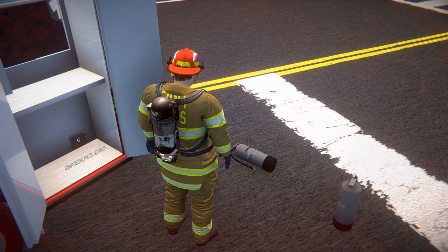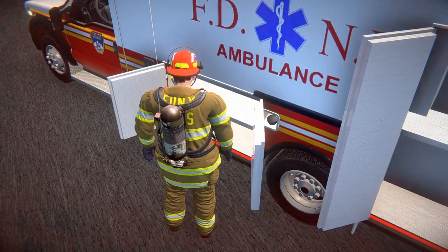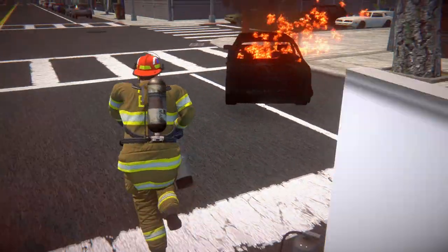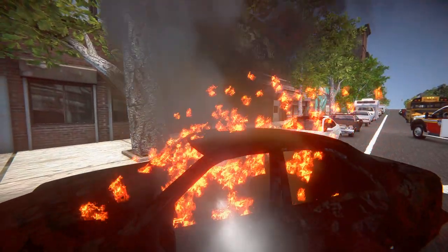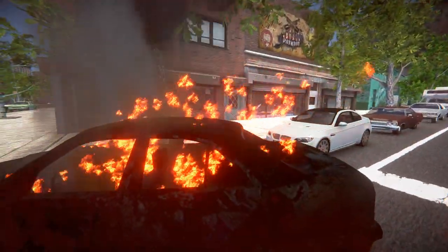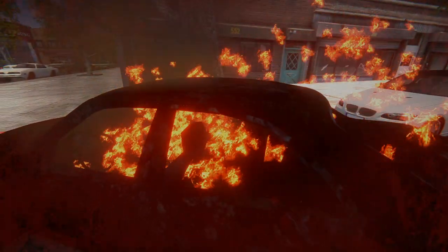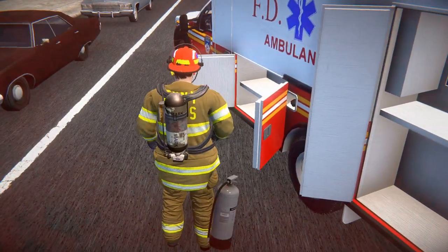Let's grab... Actually, I didn't put it back. I think I just... Oh, I guess I did. Alright, let's grab a water can, which luckily duplicated a couple times, so that should help us out a bit. We'll get injured a bit. Alright, that's done.